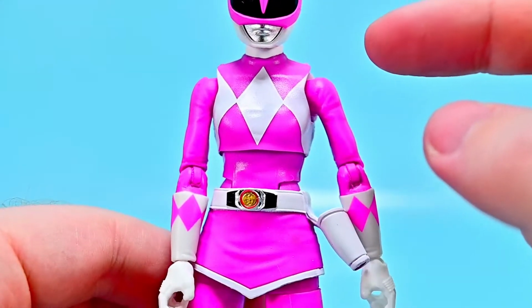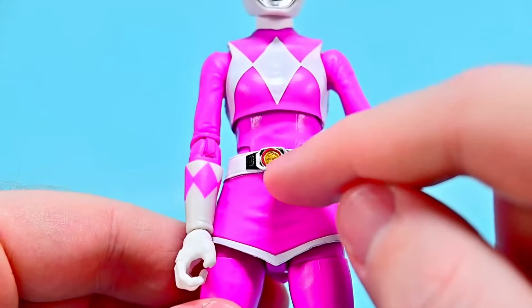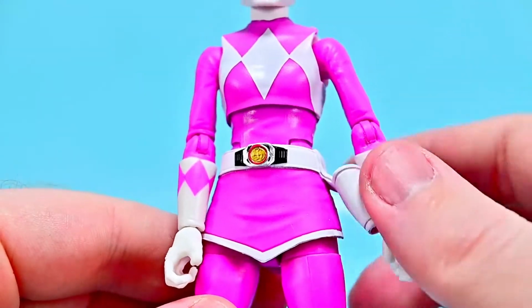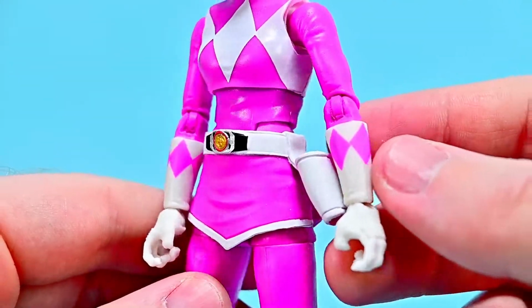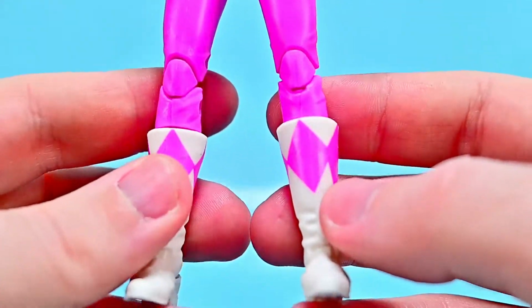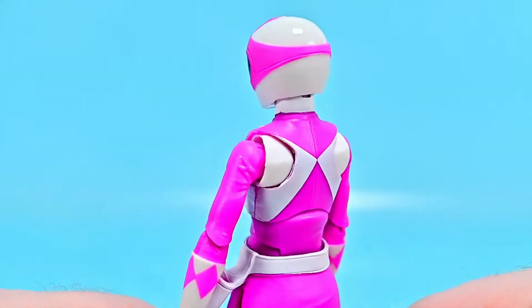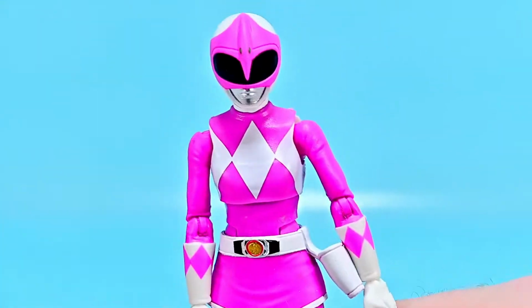Of course, has the white diamonds and white belt with the morpher with the power coin, which still looks like the pterodactyl probably, but I thought maybe at this point, since it was the crane, they'd switch up the power coin, but it still looks like the pterodactyl. It has the white gloves with the pink diamonds, this pink skirting with the white at the bottom, and the white boots with the pink diamonds as well, and a holster on the side there. So overall, like I said, it looks just like your normal Mighty Morphin Pink Ranger.